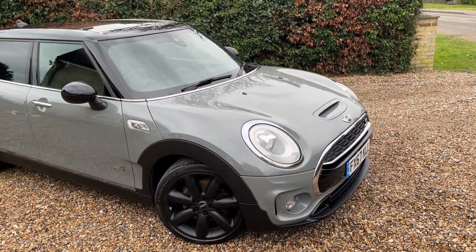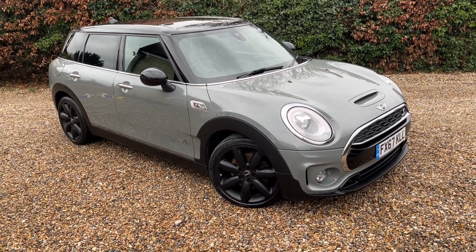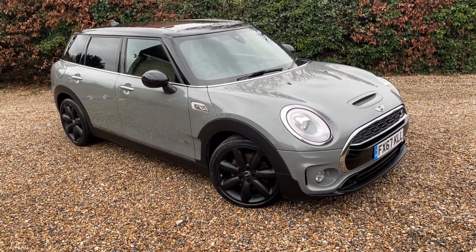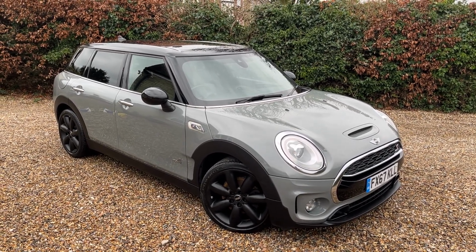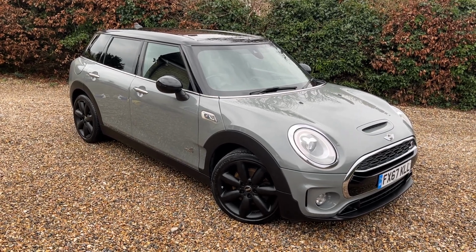I love these, they're fantastic. The Cooper S's are just great fun to drive. They've got plenty of poke, they're fun little cars. And with one of these, you've got a bit more room in them, so you can put your kids or your dog in it or whatever you want to do as well. So lovely little thing, absolutely brilliant specification, great history and good value for money.